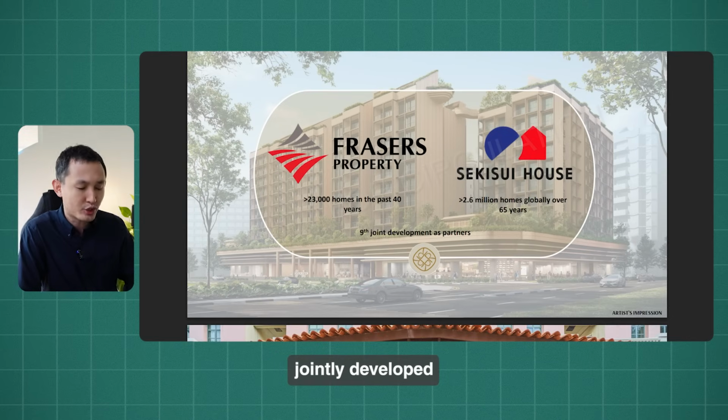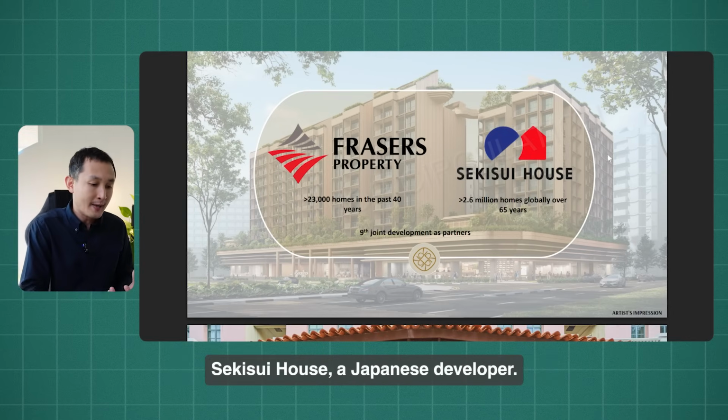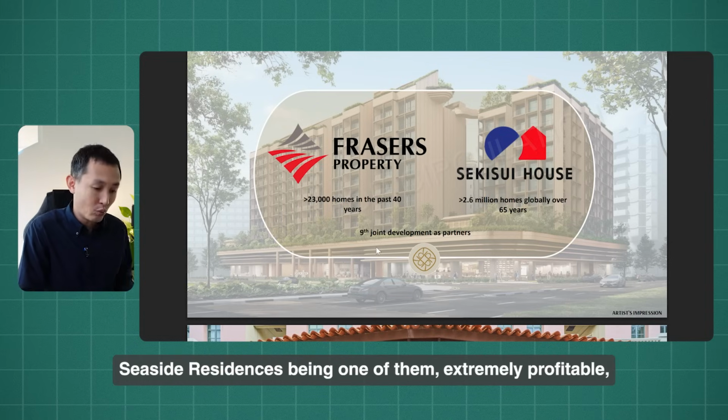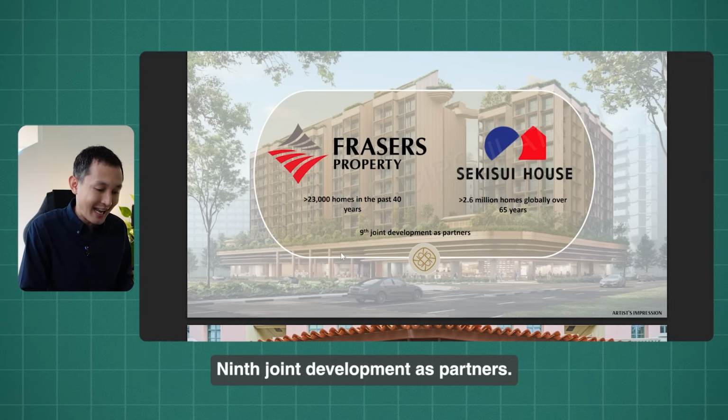So Robertson Opus, jointly developed by Fraser Properties and Sekisui House, right? Sekisui House, a Japanese developer, they have collaborated on projects quite a fair bit already, right? Seaside Residences being one of them, extremely profitable. Okay, joint development as partners.